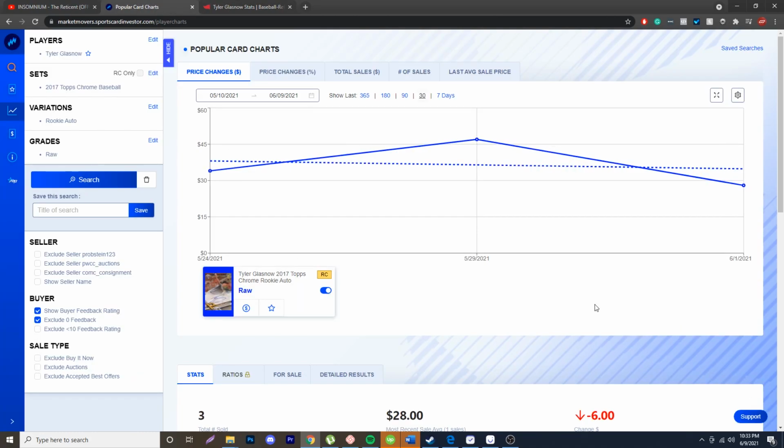So I'd personally be selling his Glasnow stuff. He's doing great. He might have a shot at the Cy Young at the end of the year. And if you think he's going to win a Cy Young, hold on to his stuff. But if not, I'd be selling.